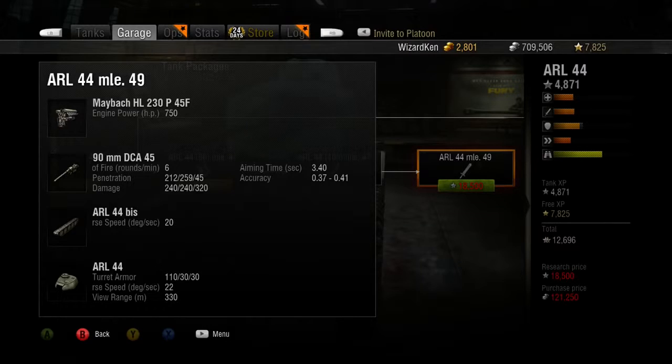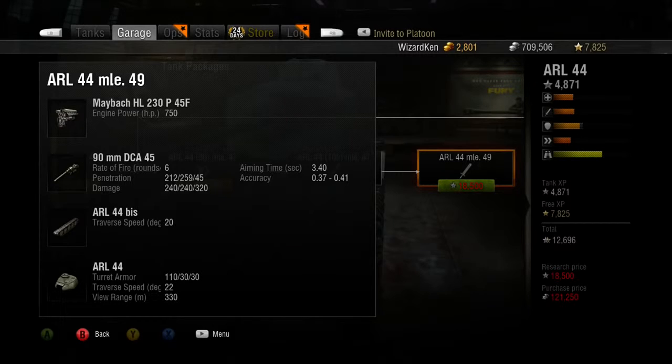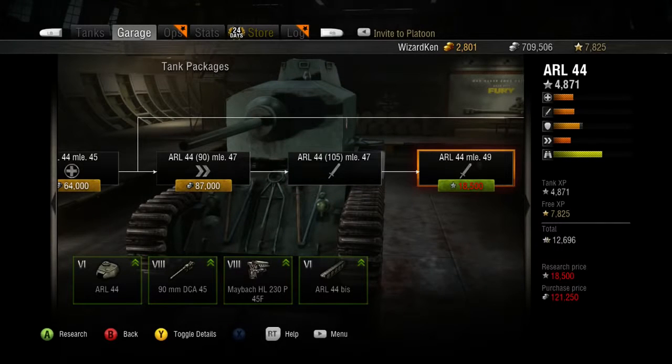And that's why this thing is nasty. Now, the aim time on a lot of these barrels is like 3 seconds and 40. That's a long time. So we're going to have to put some equipment on this eventually. The accuracy on this thing is 37 and 41, which is pretty sweet. Right now we're at 40 and 44. And as you guys have seen on the little intro video, stuff like that, this tank has been pretty dead on.